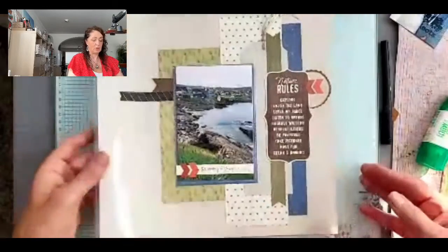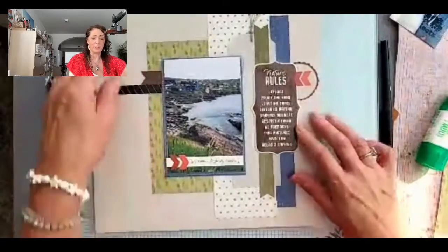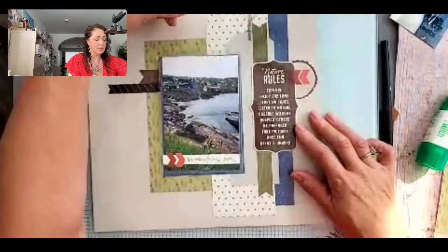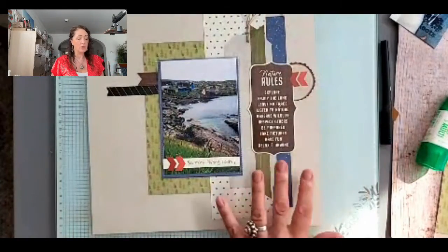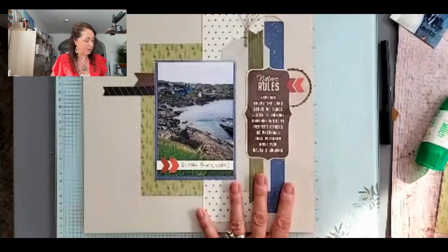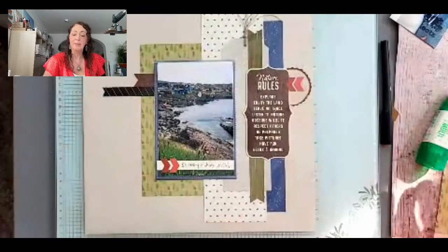So it's just wonderful. Some people stick them on top of their page protector, but I think that's too loose and floppy. So don't do that. Just cut a slit. And you know, you notice that I was pretty loosey-goosey about it, but if you wanted to, you could line it up on your grid paper to make sure you were doing it straight.